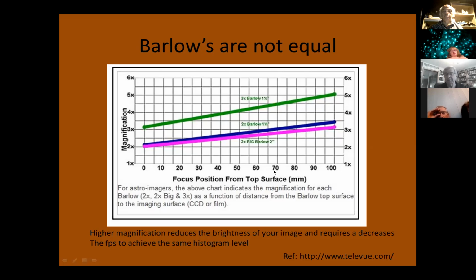And I was something like 80 to 90 millimeters away from the Barlow because I had a filter wheel and I had the camera. So I'm too far back for this thing. So I'm nearly 3 times magnification. So my image brightness was cut 30% and my frame rate was cut 30%. So I'm not imaging at a high enough rate with this Barlow.